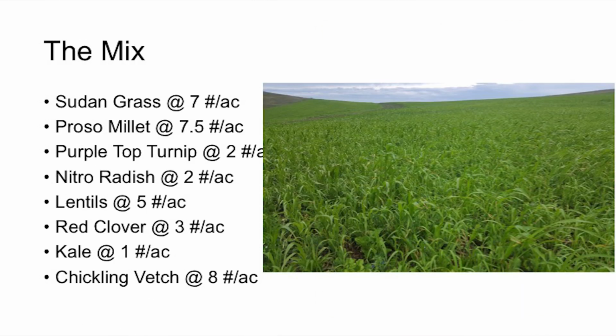This is an example of a mix that we used this year, and our full season mix is pretty similar year to year. We maybe change a few things here or there, but I guess it's good to not get complacent with what you like. You always want to try new things and to get more diversity in your soil.